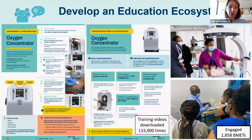We've created hands-on job aids for clinicians, which you see on the left, and for biomedical technicians on the right. The training videos have been downloaded over 100,000 times, and we've engaged over 1,800 biomedical engineering technologists to learn how to carry out maintenance of these devices. Next.